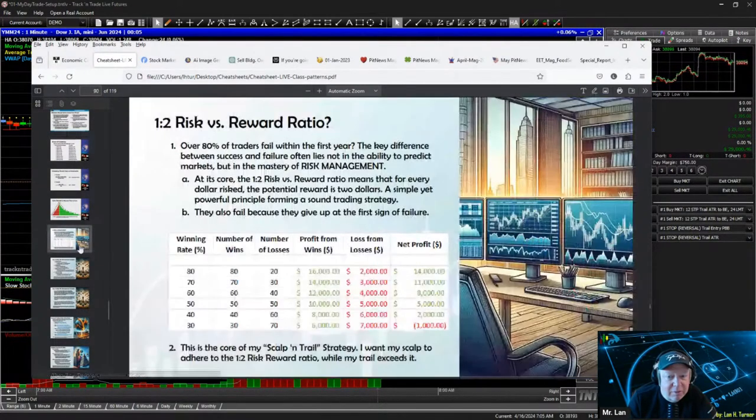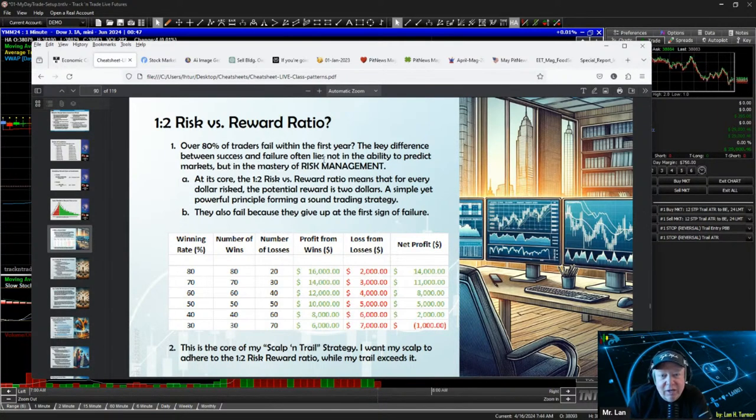Now I want to show you this next little table. This is your risk versus reward ratio. All right. So over 80% of traders fail within the first year. The key difference between success and failure often lies not in the ability to predict markets, but in the mastery of risk management. All right. Risk management is more important than market predictability. At its core, the 1-to-2 risk versus reward ratio means that for every dollar risked, the potential reward is $2. If you can work off of that simple strategy of risk $1 to make $2, it's a simple yet powerful principle forming a sound trading strategy.